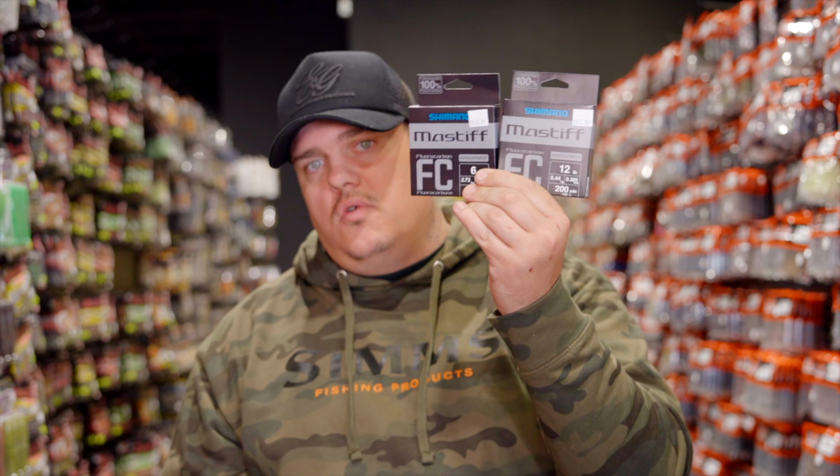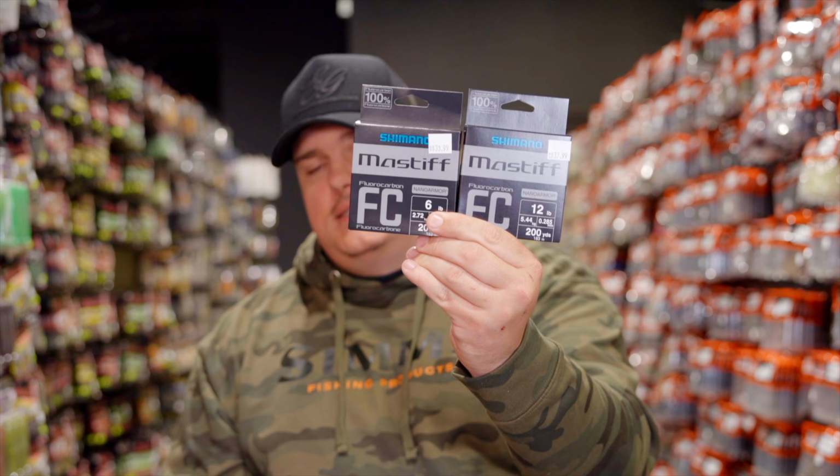Basically it has micro abrasions that are going to allow you to have better connecting knots. So when you're going from braid to leader, this is going to be a really, really good one to look at for that. Also, if you're just a Shimano fan and you trust what they do because they make amazing product, this is going to be a good one to check out from them. That's new in from Shimano.